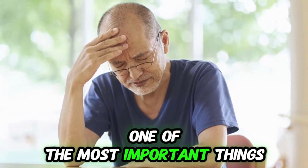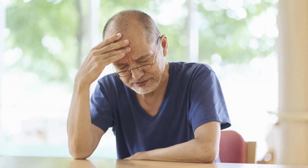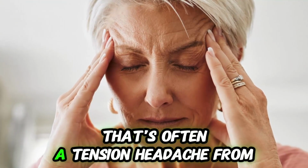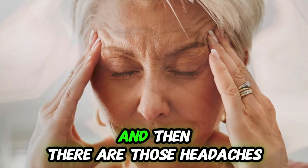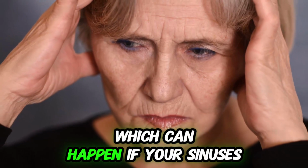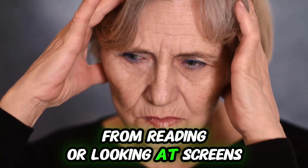One of the most important things to know is that headaches can show up in different areas of your head. You might feel it at the back of your head near the base of your skull. That's often a tension headache from tight muscles. Sometimes the pain wraps around to your temples or even feels like a tight band across your forehead. And then there are those headaches that feel like they're right behind your eyes, which can happen if your sinuses are inflamed or your eyes are strained from reading or looking at screens.